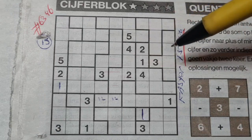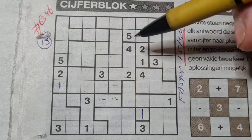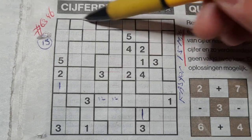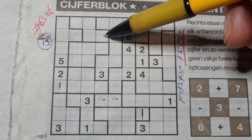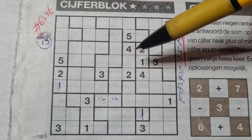Next question. Do we have triple boxes? Let me scan for triple boxes. Scanning. Nope, no triple boxes. Then the following question: do we have quadra boxes? I see here a quadra box. It contains the 1, 2, 3, and 4. Well, I cannot fill those numbers; I need to wait. Insufficient information right now.